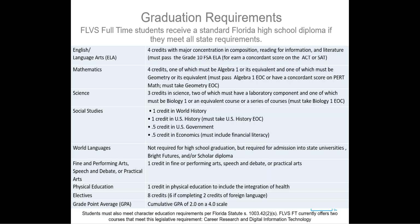There is no requirement for world or foreign languages for high school graduation, but there are 2 years required for university admissions, the Bright Futures Scholarship, or the Scholar Designation. There's 1 credit in fine or performing arts, speech and debate or practical arts required for graduation, 1 credit in physical education to include the integration of health, and then 8 credits are required in electives for the 24 credit option. For grade point average, students must have a cumulative unweighted 2.0 on a 4.0 scale.